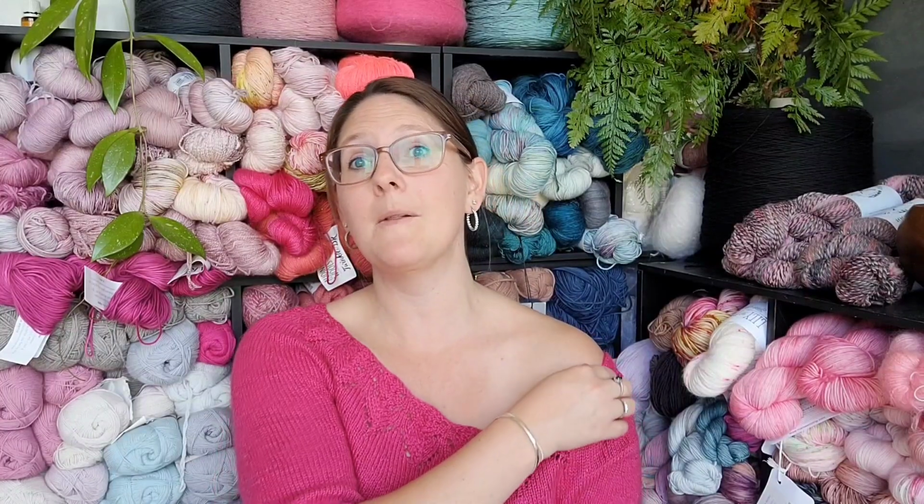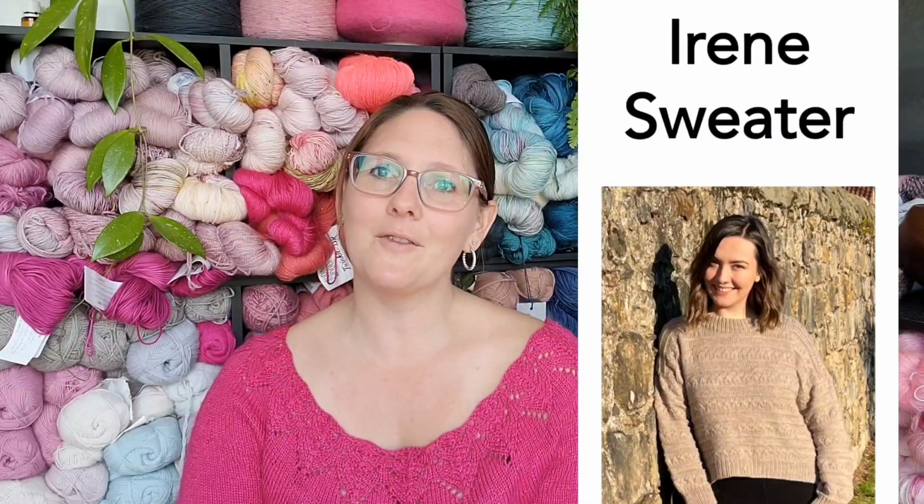I'm also planning, so I've got the Warp and Weft planned. I have another test knit that I have signed up for, which had a really long test period. It's not due until March. So I thought, oh sure, I don't have to start that till January or February and it'll still be fine. It is called the Irene Sweater. It's designed by Journey Through Yarn. I'll try and pop a picture up of the sweater.